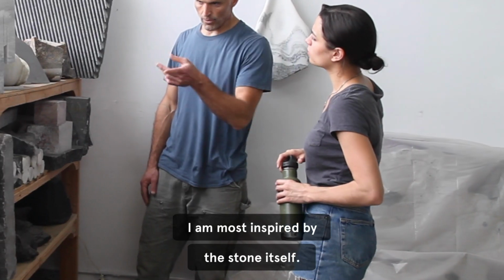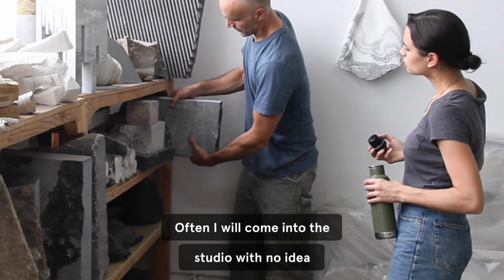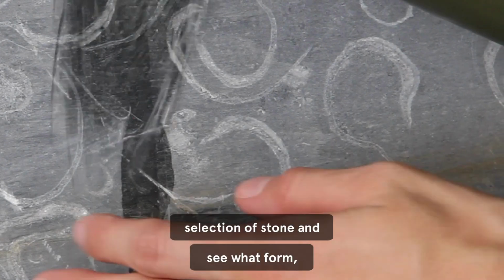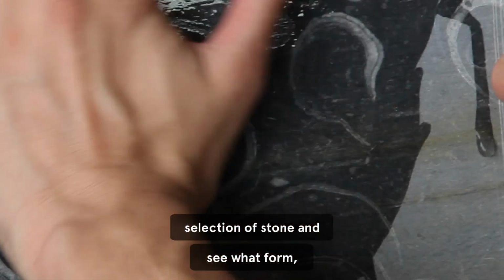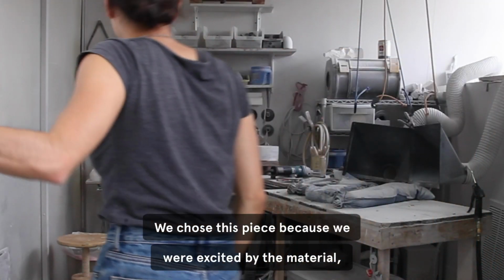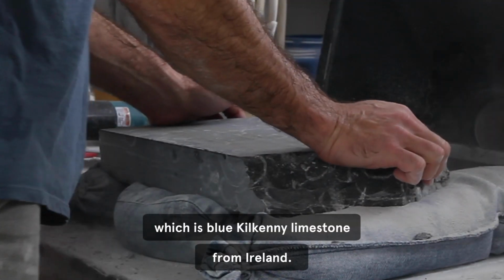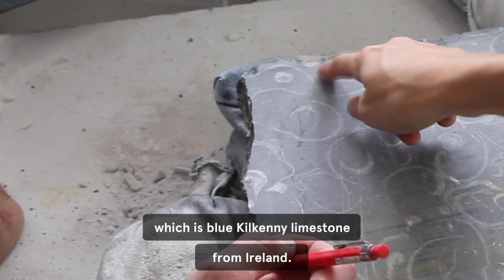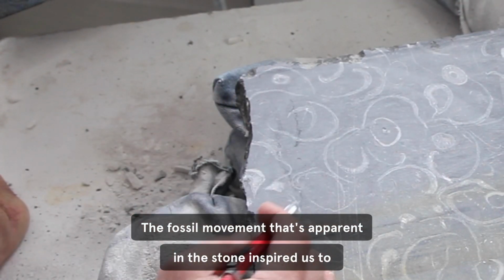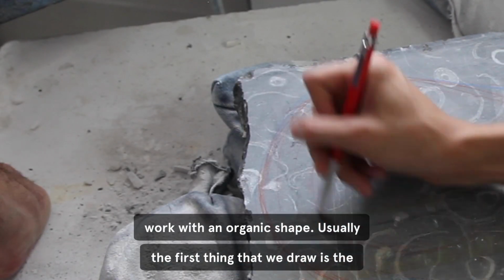I am most inspired by the stone itself. Often I will come into the studio with no idea of what I'll be making for the day, but I'll look through our selection of stone and see what form, what color, what material speaks to me. We chose this piece because we were excited by the material, which is blue Kilkenny limestone from Ireland. The fossil movement that's apparent in the stone inspired us to work with an organic shape.